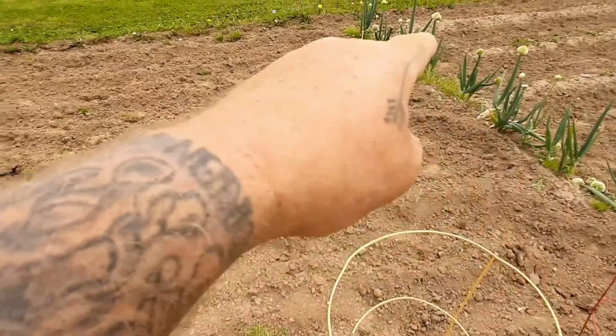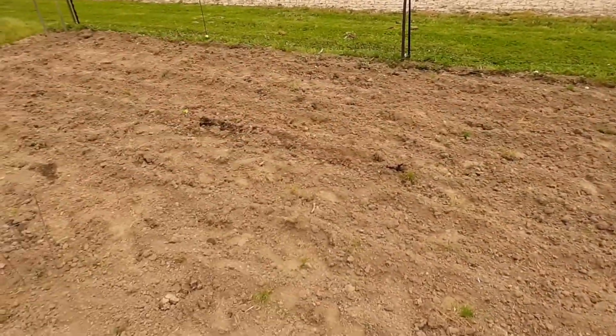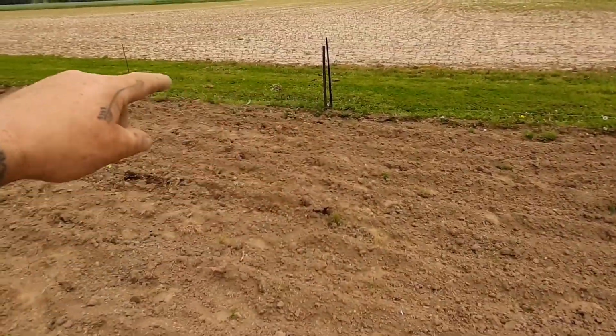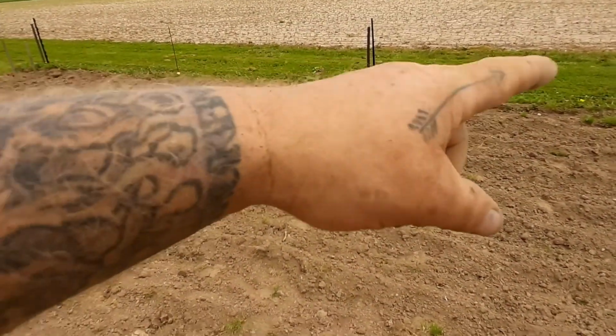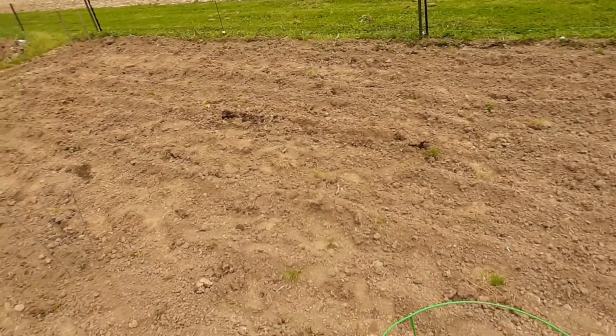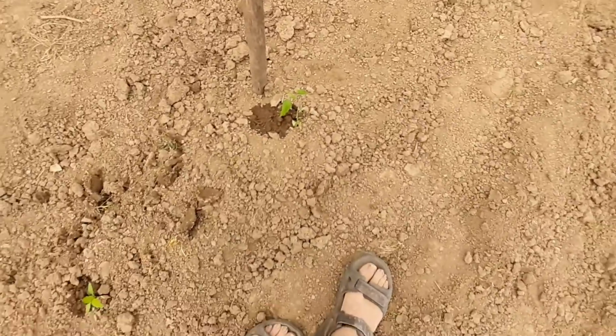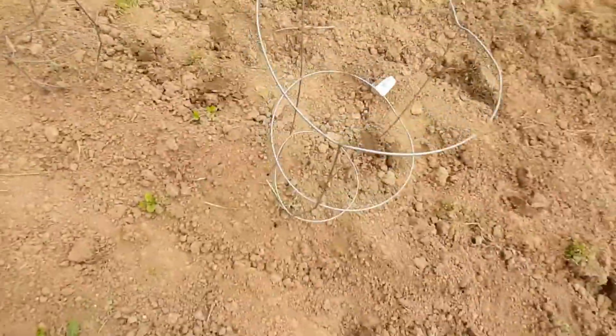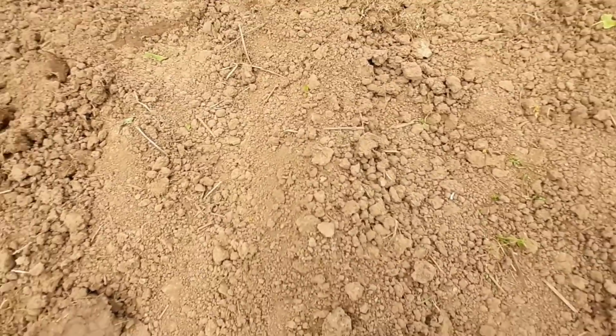And then this whole square here will be cucumbers. I'll just let them go crazy all in there. I have 3 plants, but I planted a bunch of seeds, and then cabbage grows along the outside there. I have 7 of those, and then I have 3 broccoli and 3 cauliflower. But mostly peppers and tomatoes. We'll have to see how that turns out.